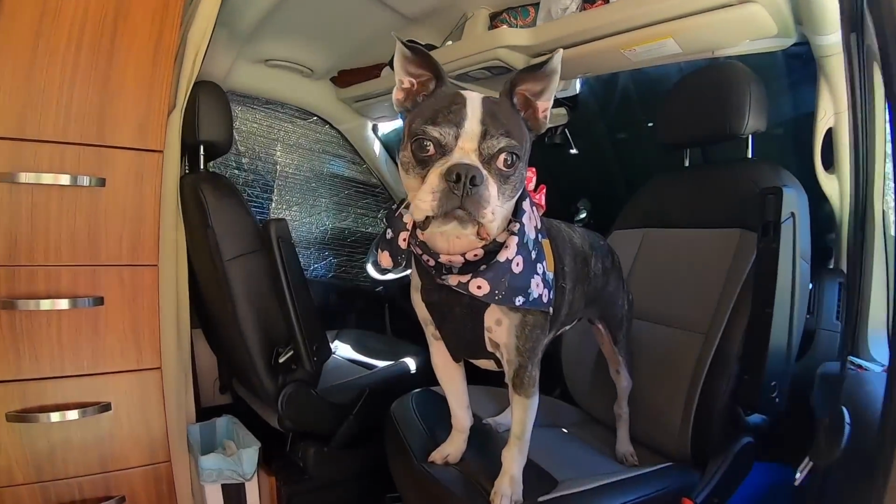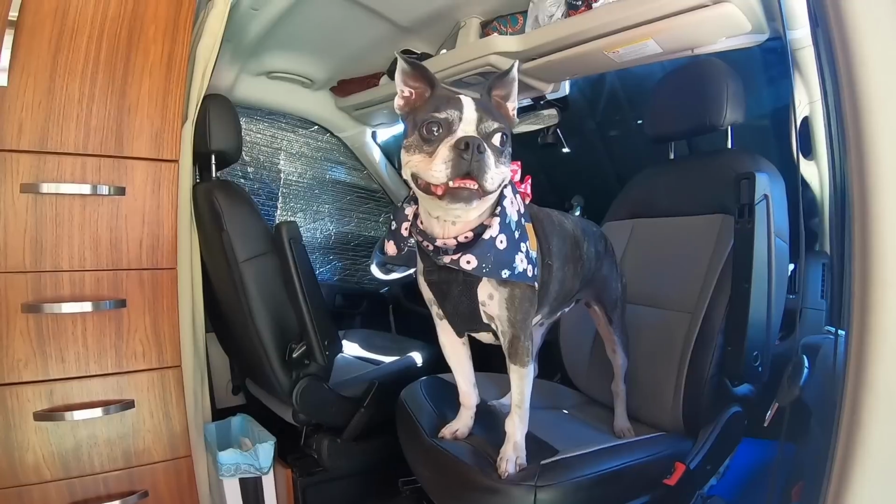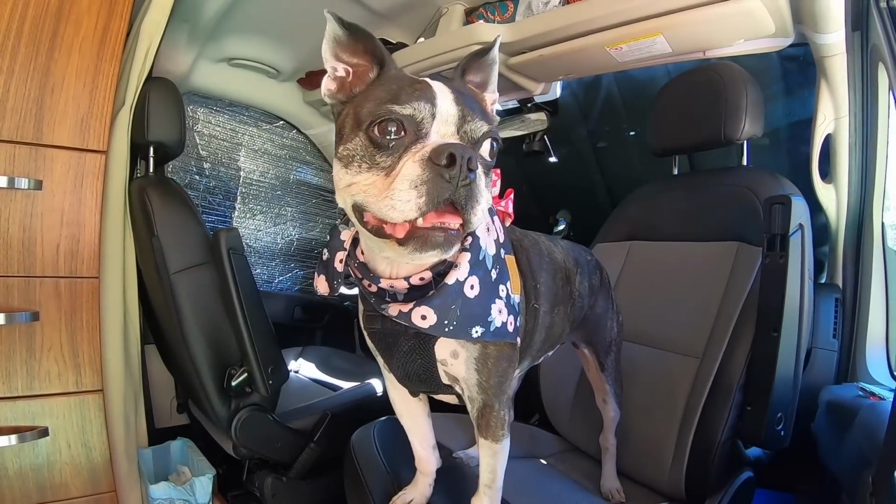Pistol! There's the star. You've got a dirty face. What do you got on your face? Oh, she's been rolling around in the dirt. Yeah, I know, I put this rug out here for her, and then she lays in the dirt. This is our happy van dog.